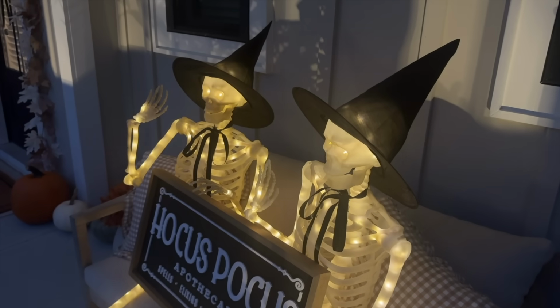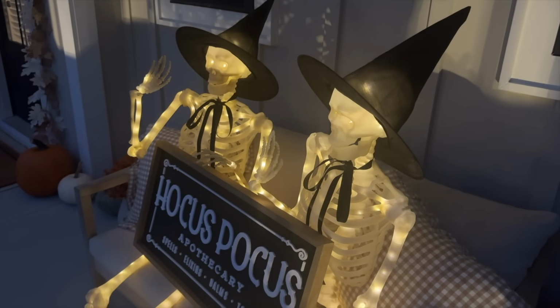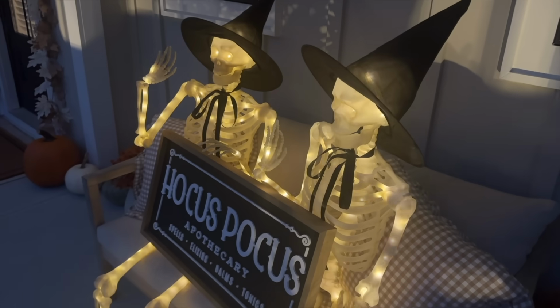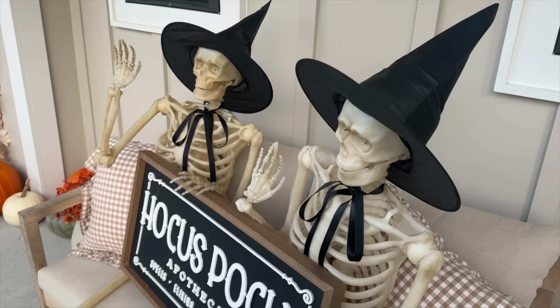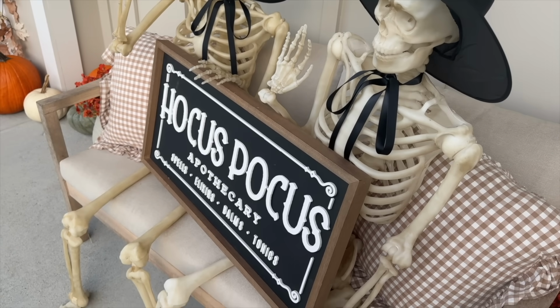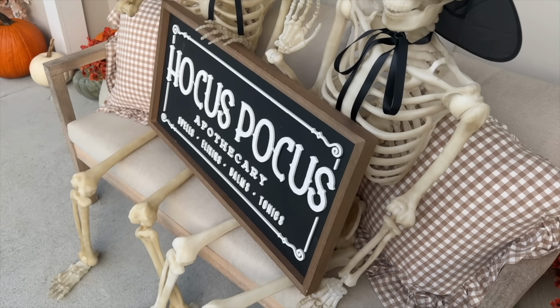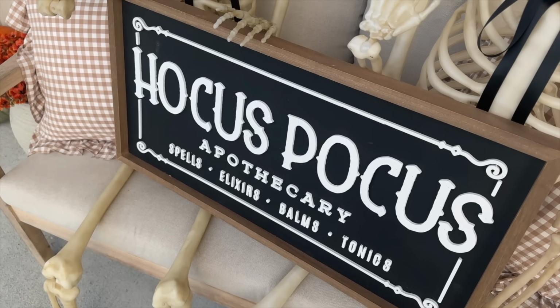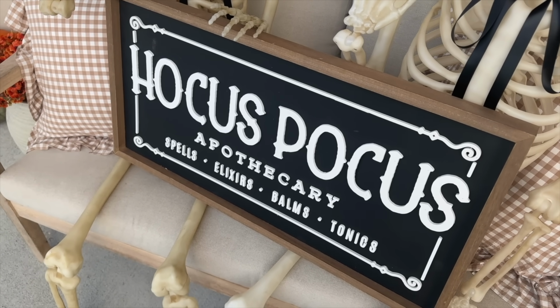And I just feel like we live in a world of convenience. So it's just like, that is one thing I would change, but I do really love those light up skeletons. And they're holding a Hocus Pocus sign from Kirkland's, and this is a sign I've had for years, and I will continue to decorate with it for years. And I've had it outside many years, and it just looks the same as I bought it year after year. So that was such a great purchase.